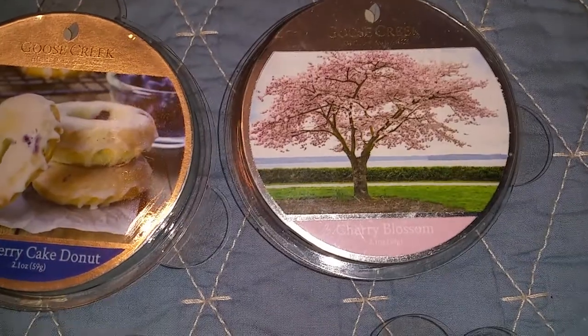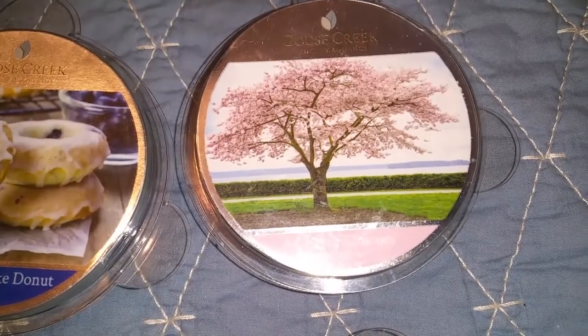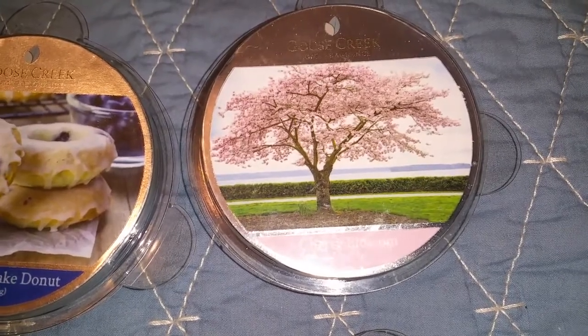Next we have cherry blossom. The description is, bright pink blossoms fill the countryside with an earthy, true cherry aroma. Top notes are cherry blossom and fresh pear. Middle notes are lush violet and gentle powder. Base notes are bright florals and cedarwood.